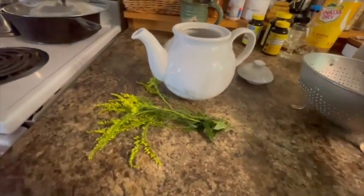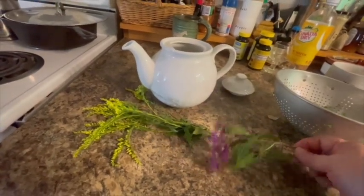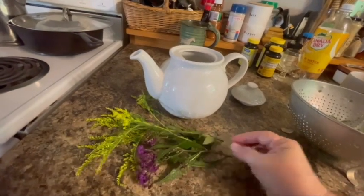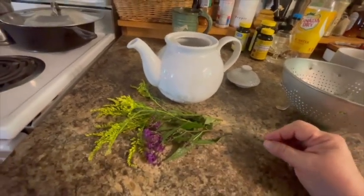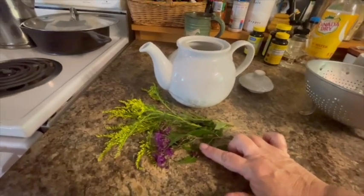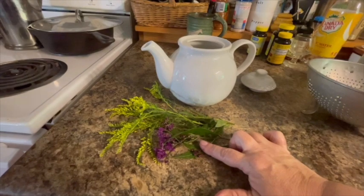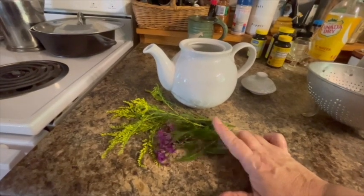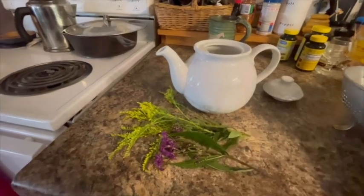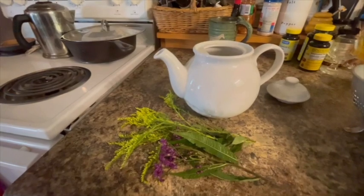On the way by from getting that, I went by some of the ironweed, and I thought, what the heck, I'll throw some ironweed in there for a little extra vitamins and minerals, and this is good for blood. Any blood issues, this is good for. So any female issues and blood issues, so I throw a little bit of that in there just because it was there. I didn't go seek it out. That's another leaf from it.